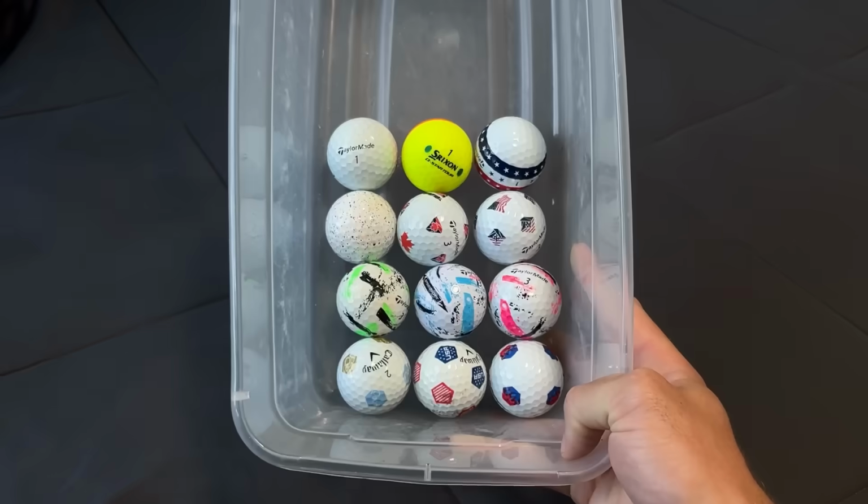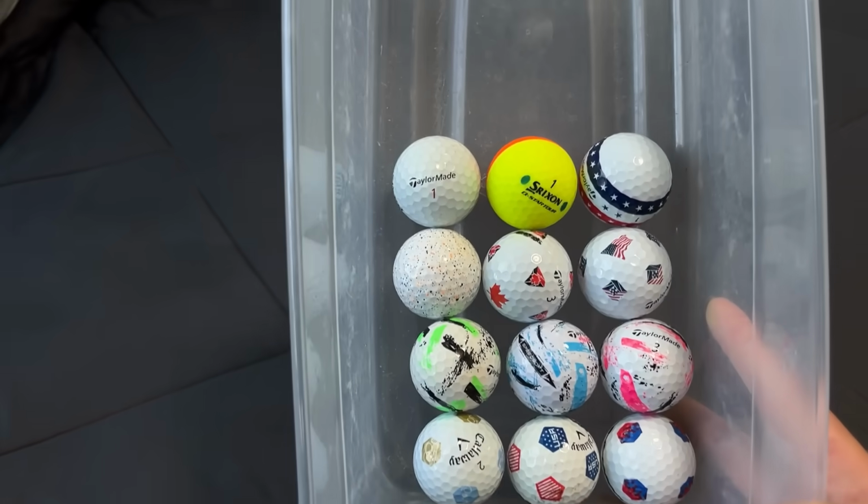I'm going to go through all these golf balls, sort all of them, and I'm going to show you guys all the rare golf balls that we found in this next clip. All right, so these are all the cool and rare golf balls that we found last night in the water and today on land, and there's a bunch of cool ones right here.